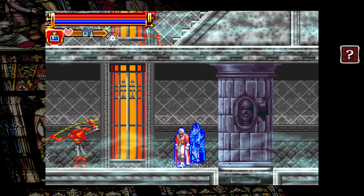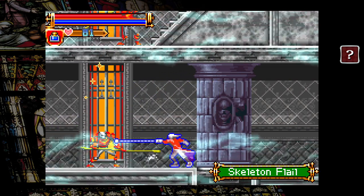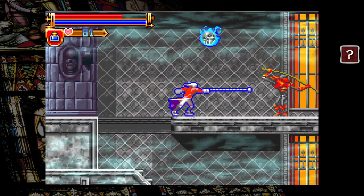Honestly, I think one of the only Metroidvania, Castlevania style games the Switch is actually missing is Symphony of the Night.